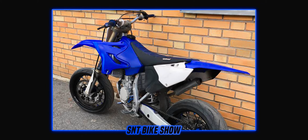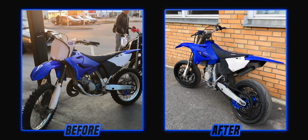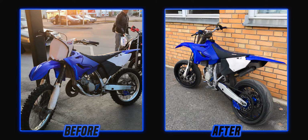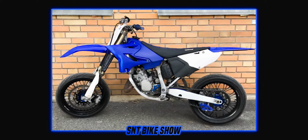I think the YZ 125 is a beautiful dirt bike and is a perfect base to do a cool Supermoto build. It just works perfectly as a Supermoto and as a dirt bike. It looks really good and it's a fun base. It has so much potential to do crazy stuff. It has a nice, clean base which looks so good if you ride it stock like this guy does with the blue and white black plastic kit, or if you get a nice graphics kit on here, you paint the plastics, whatever you do. The Yamaha YZ is a perfect base to do some cool stuff with, and this one is no exception. It's super clean with just the Supermoto wheels and a full system exhaust, but it still looks really cool. Thank you so much for sending it in to the SNT Bike Show.